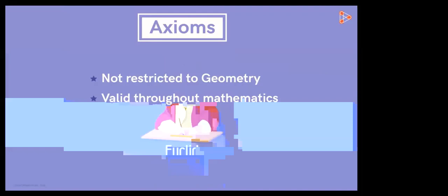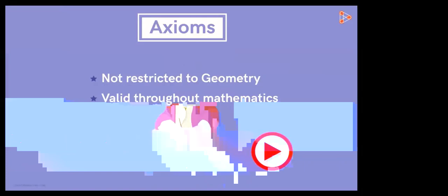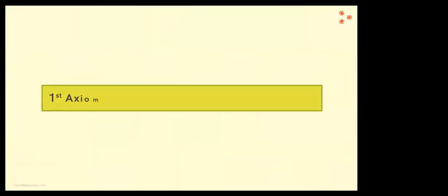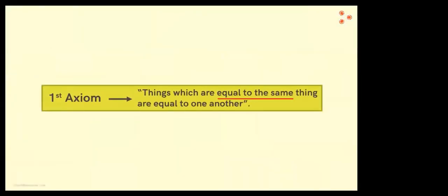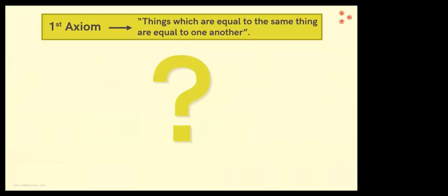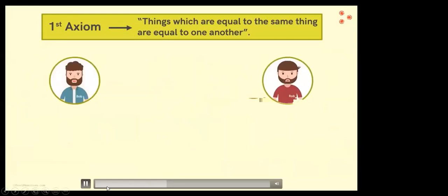These axioms are not restricted to geometry and can be applicable throughout mathematics. They will help us to prove and understand complex geometry in the upcoming lessons. In this lesson, we will study some of his axioms. The first axiom is, things which are equal to the same thing are equal to one another. What does this mean? Let's understand with an example.